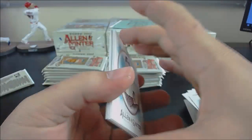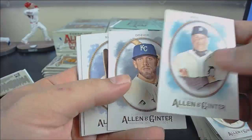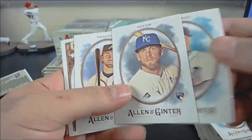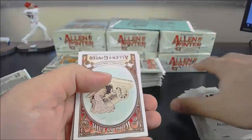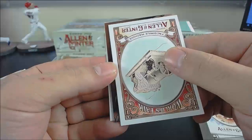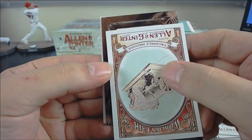Pulled a couple of metal minis, three now, and that's the second wood, so it's pretty cool. It's something you don't see every case. It's not mine, but as a breaker, that's cool. At least you get to see something different. Not the same old junk.